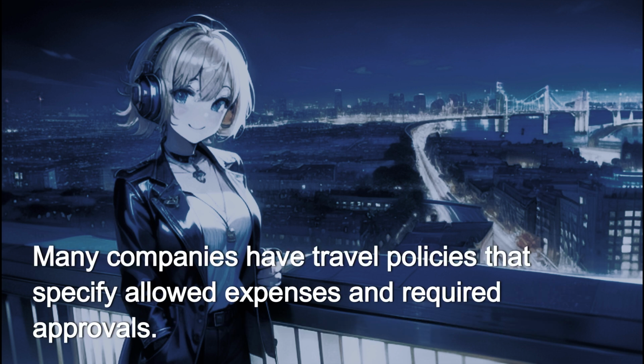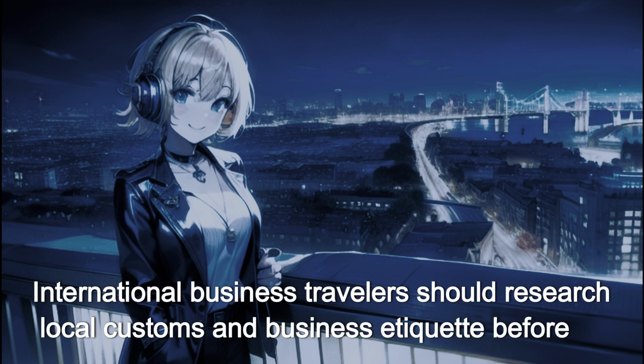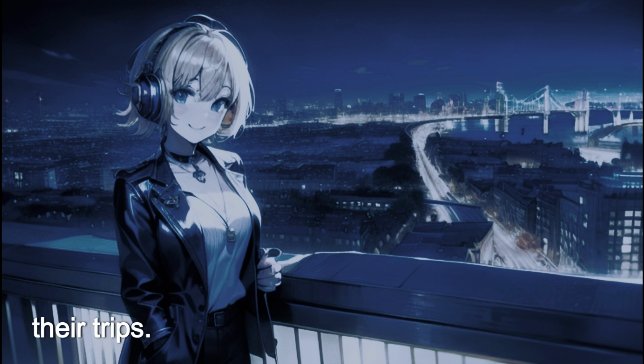Many companies have travel policies that specify allowed expenses and required approvals. International business travelers should research local customs and business etiquette before their trips.